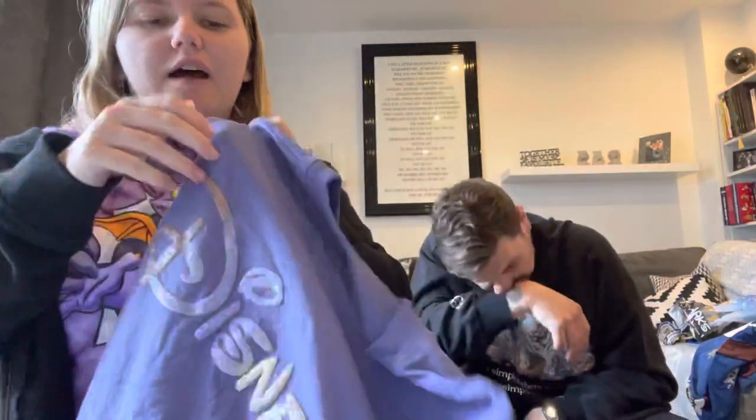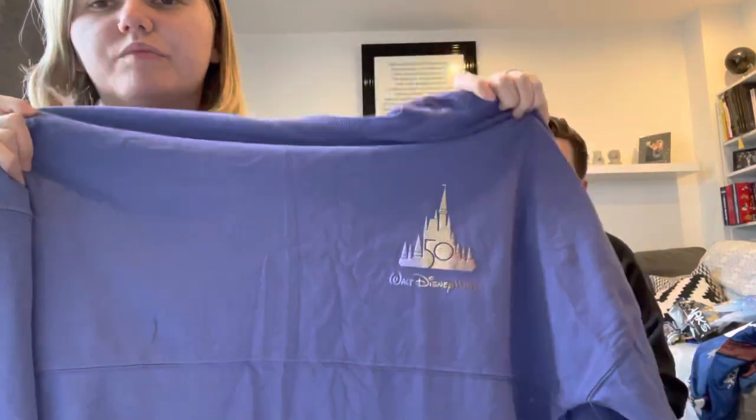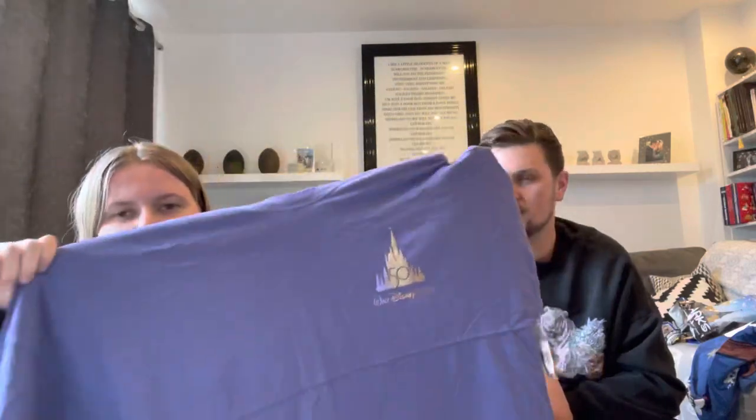I got this 50th spirit jersey. These are really well stocked at the moment, so if you are going anytime soon and you want one of these, you'll probably be in luck. Again, World of Disney at Disney Springs, Emporium is kind of your best bet if you're looking for a spirit jersey.